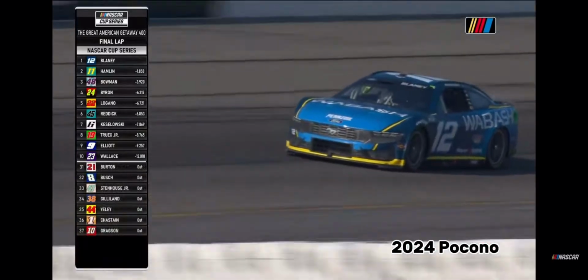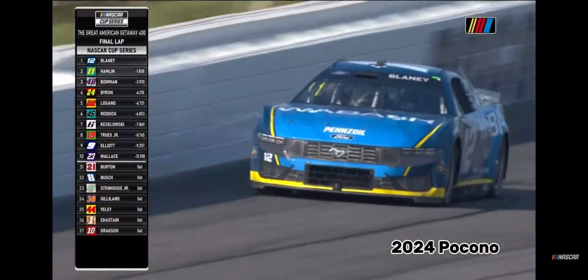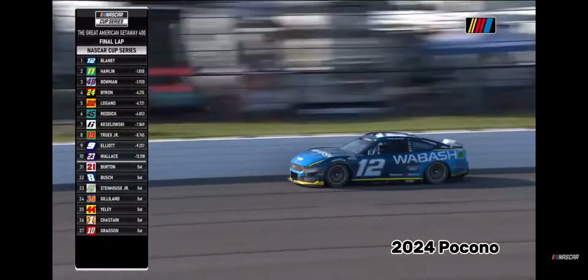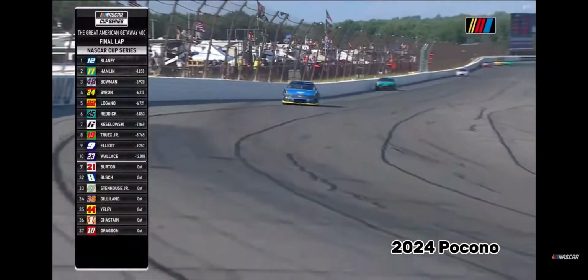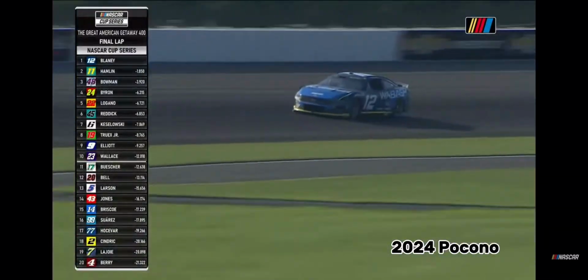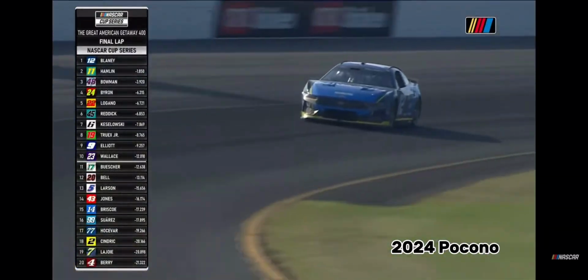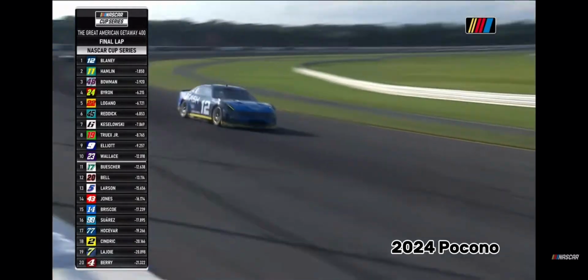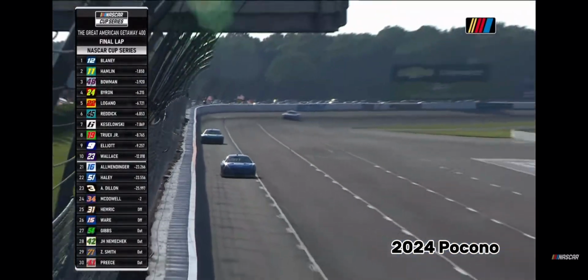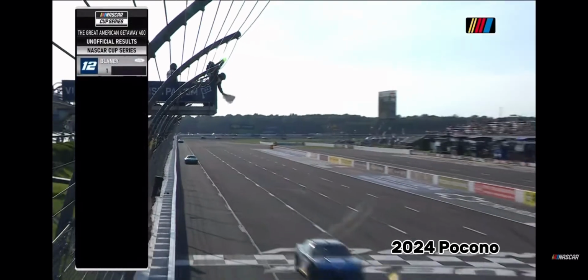Marty mentioned it, 11 career wins for Blaney. Get home, split the street. And through 3 for the final time, the driver of the 12, looking for win number 12. It's going to be the second time he'll see the checkered flag here at Pocono. Ryan Blaney wins again in 2024.